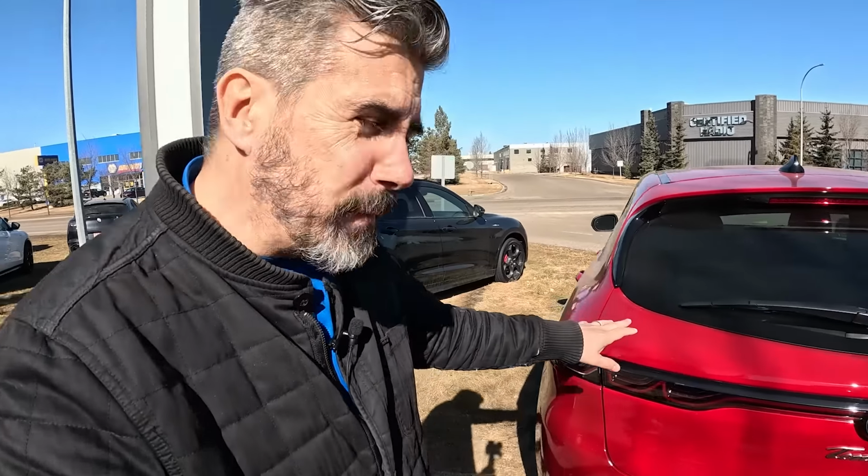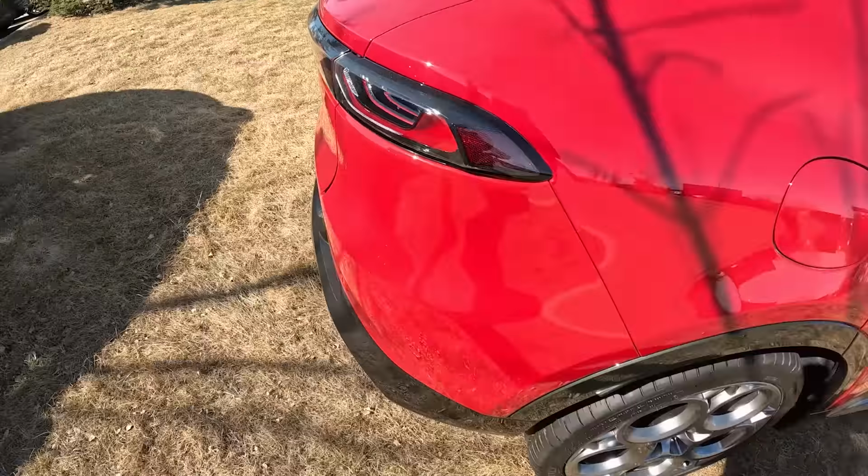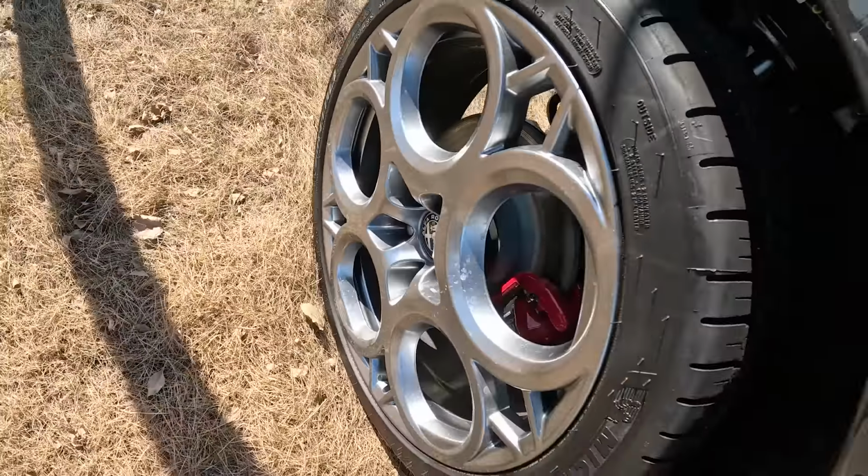It also shares the underpinnings with Dodge and their little stinker wagon too, and it's just one of those vehicles, it was never really built to last. Yes, it's cute, it's sporty, it has some great details. I mean, look at it. I love the light bar on the back here, love the low profile lighting, gorgeous wheels, I'll give them that.